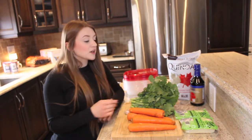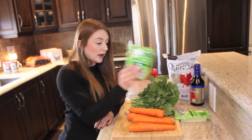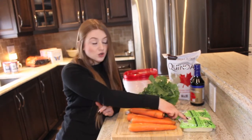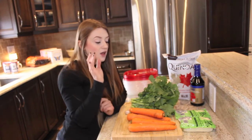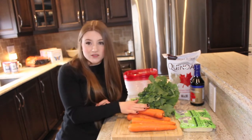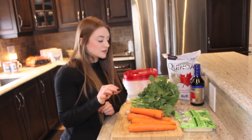So what I'm going to be doing is a marinated tofu for my protein. So I have these extra firm packages of tofu here. I'll show you what I do to marinate and bake the tofu in the oven, so I'm gonna make that. I'm also just gonna do really simple, some steamed carrots. I really love carrots. Sometimes I'll roast them in the oven, but I think for today I'm just gonna steam them, keep it nice and simple.